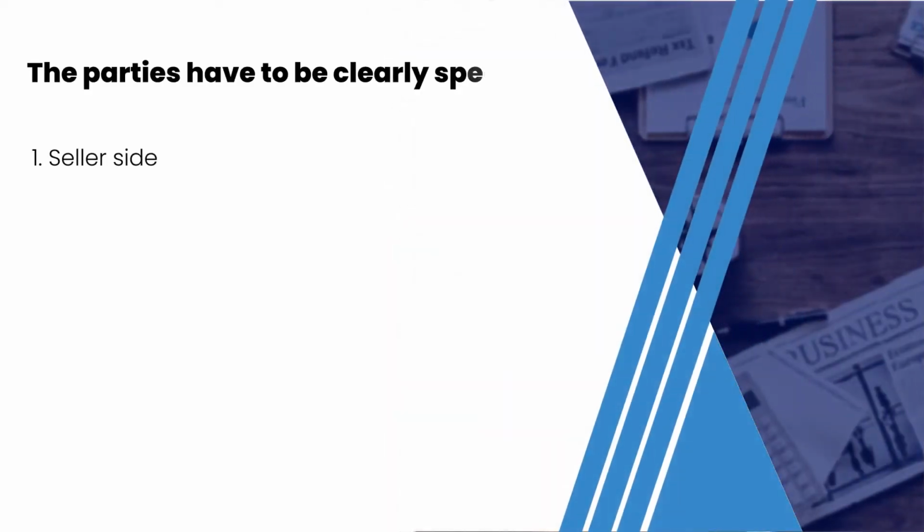The parties. So the parties have to be clearly specified. Sino yung parties? Dalawa po na kampo yung pinagbabantayan ko. Number one is the seller side. If you're doing the seller, kailangan lahat ng seller nandun. Kunwari, minana from estate, lahat dapat ng heirs nandun, lahat ng pipirma. Or kung sakaling buhay naman yung seller, lahat ng nakasama dun sa titulo, all of those names have to be included in the contract to sell.